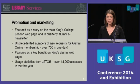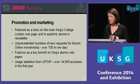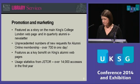The result of that was that we saw unprecedented numbers of new requests for alumni online membership, so that our alumni could then register for the JSTOR access. And our alumni team reported receiving over 700 requests within the first day of the JSTOR access going live. The JSTOR access continues to feature as a key benefit on our alumni web pages, and we've seen the usage continue to rise, proving how popular it's been with our alumni community. In the first year alone, our alumni accessed JSTOR over 14,000 times.